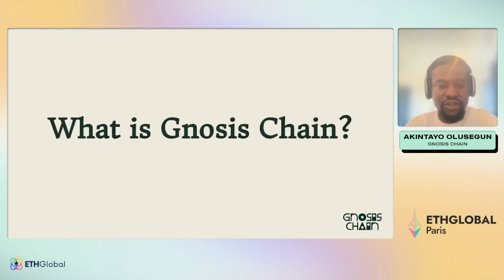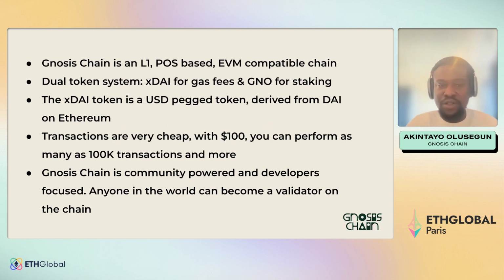So what is Gnosis chain? Gnosis chain is an L1 PoS-based EVM compatible chain. Basically, what all this means is that it is compatible with Ethereum, and you could build on it the same as you could build on Ethereum.